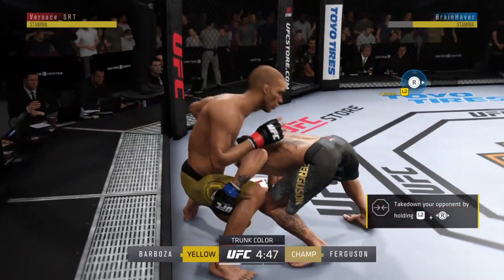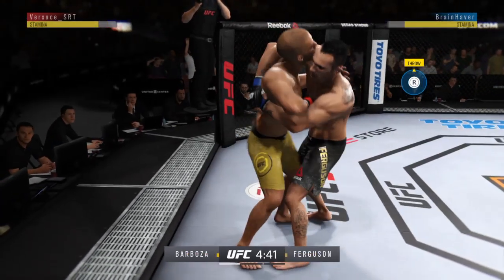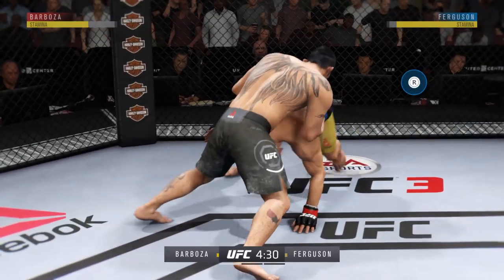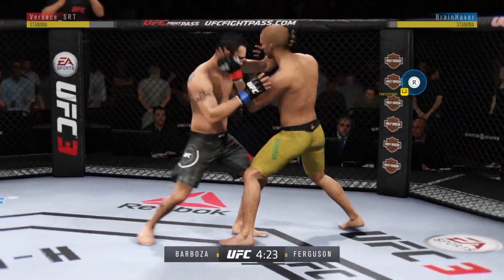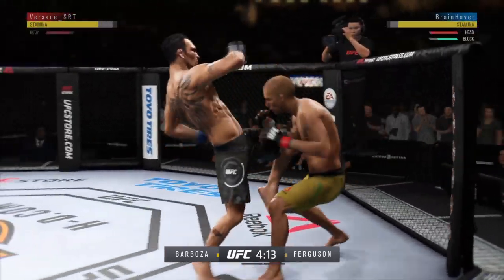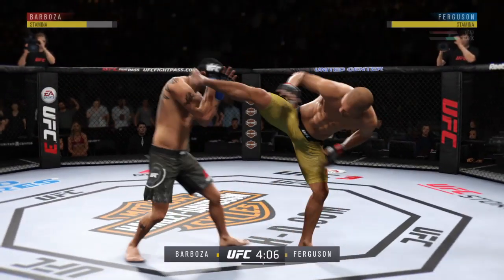Oh, trying to take him down with the slam. Takedown defense holds up. Ferguson's got the clinch here early. Nice throw. And look at that, he's up. Tying up here in the clinch, looking for openings. He caught that one right on the knee. That could have hurt. Good defense there.